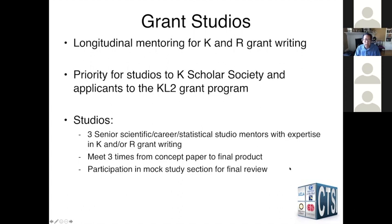It finishes with a mock study section where your grant application is presented at our K Scholar Society mock study section in front of all the junior faculty and senior faculty. And it's an important part of that process so that you can see what a study section looks like. But the most important part really is that you're getting very specific, individualized advice on writing your grant from people who are expert in your area and from people who are expert in writing K awards or R awards. So that's the last slide I have.